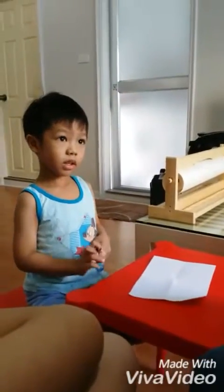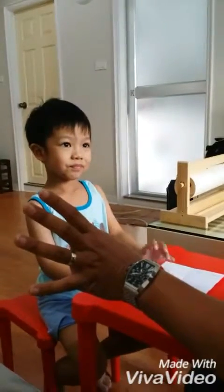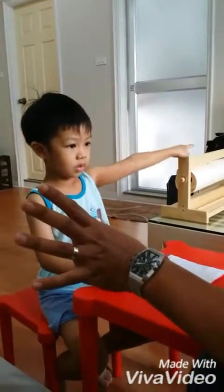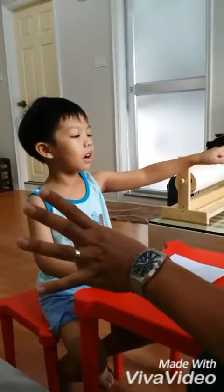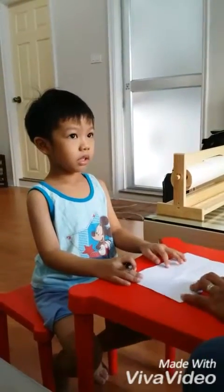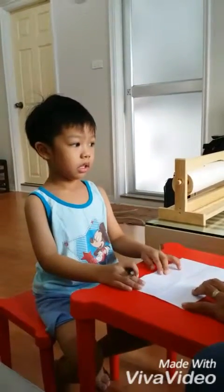Number one, if there's a fire on the left, do not go to the left. Just go to the right, and stay very low. If there's fire on the right, we go to the left. That's right. And your responsibility is to lead Mommy and lead Fungfah to the fire exit. Okay, you got that?